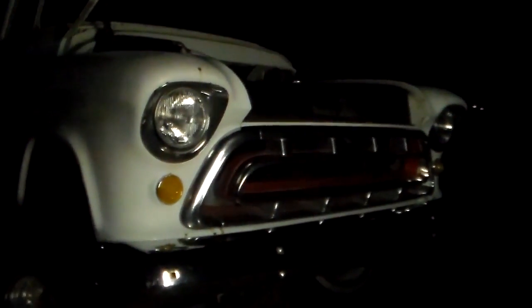I saw this guy one day driving down the road. Look at him, look at that. 57 Chevy 4-wheel drive, 454 big block, turbo 350 automatic, modern running gear, disc brakes, power steering. Needs a little bit of love, but it needs that before it moves on to its new home because this is a good truck. This ain't no rust bucket here. I want this truck and I want it now.